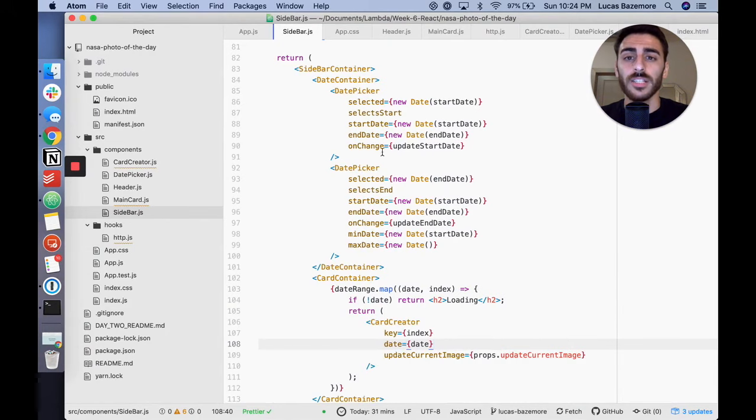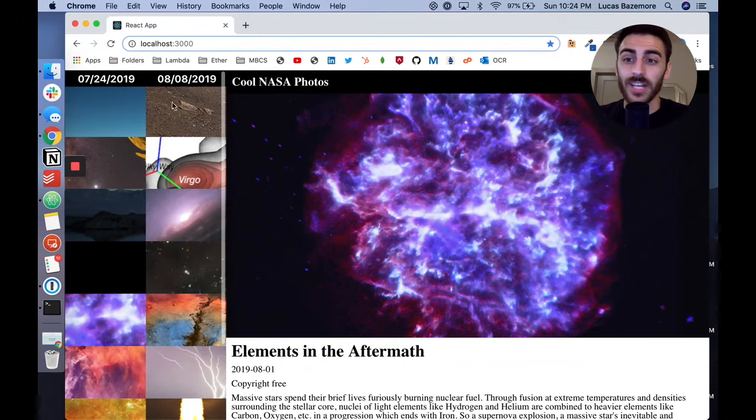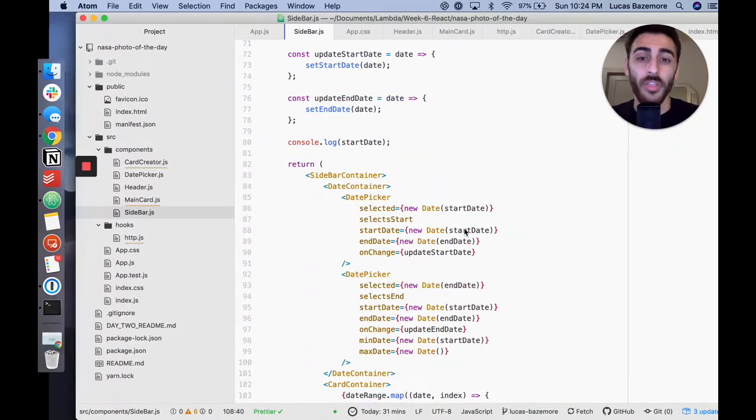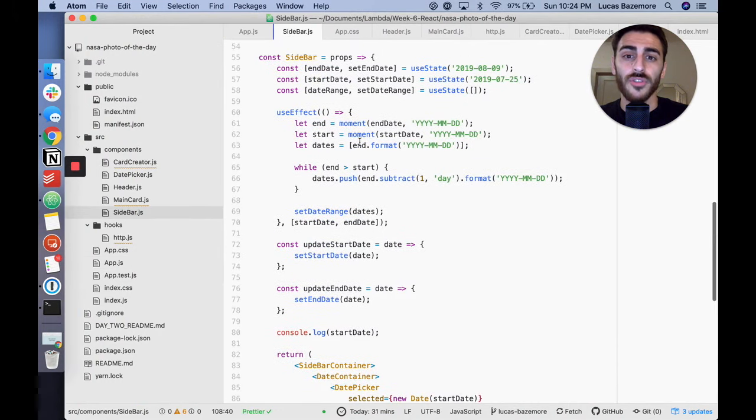This worked out really well, especially considering that if you look at the page, most of the data is actually held here. I only have to pass one thing up to the actual main card, which is the current image. So in my main app, I only have to hold up one state, which is the current image. Everything else is handled within the sidebar.